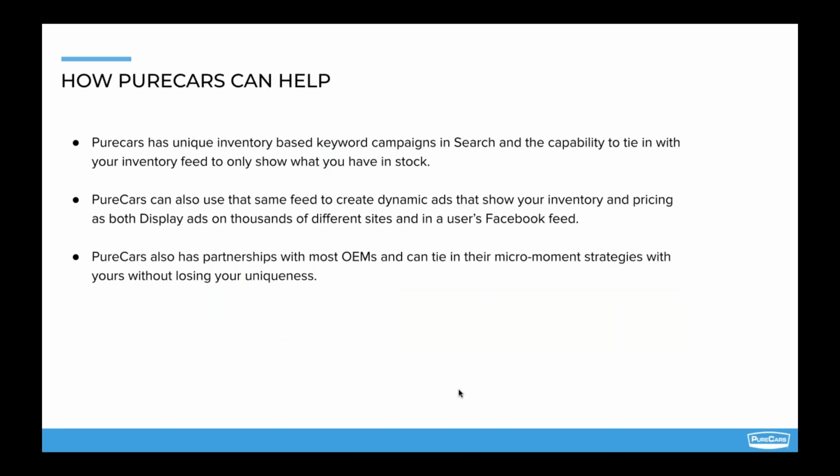So how can PureCars help here? PureCars has unique inventory-based keyword campaigns in search, and the capability to tie in with your inventory feed to only show the vehicles that you have in stock. This is not limited to just the models. This is all the way down to the trim level. PureCars can also use that same feed to create dynamic ads that show your inventory and pricing for both display and on different sites, and then on a user's Facebook feed.